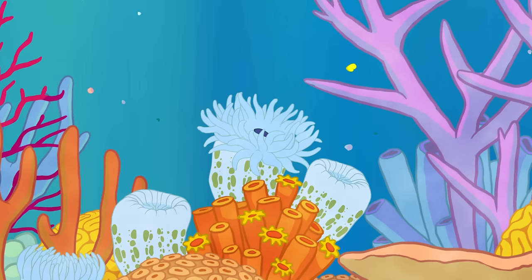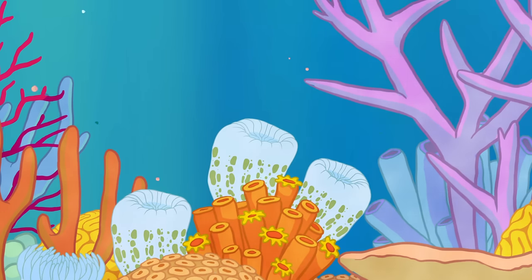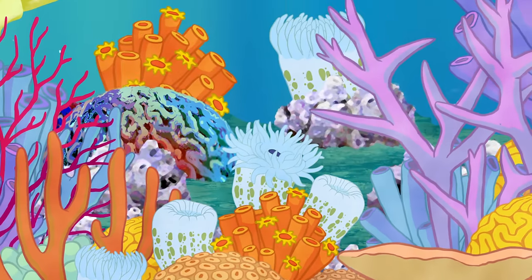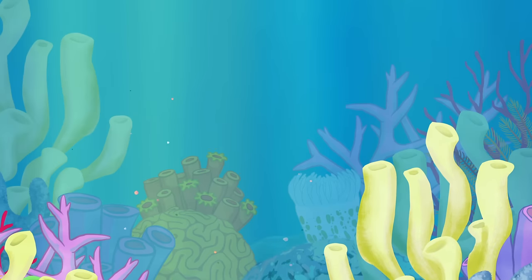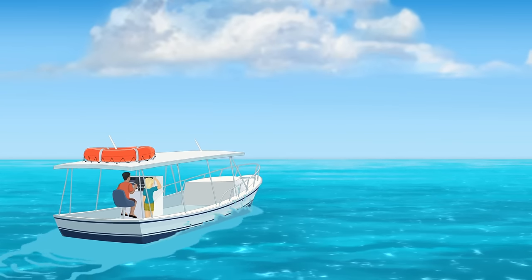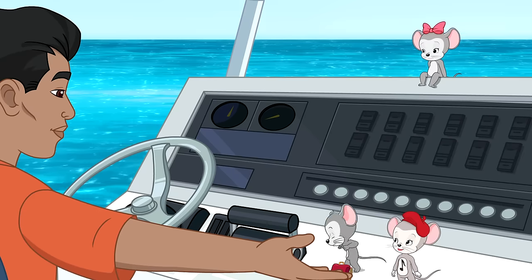Well, these little critters poke out and grab tiny bits of food floating by. When a coral dies, its hard covering is left behind and a new coral attaches to it. Over time, so many corals pile on top of each other that they make a reef that goes from the bottom of the ocean up towards the surface. That's amazing! Yes, and scientists think that the corals here in the Great Barrier Reef first started growing about 6,000 years ago. No wonder it's the biggest coral reef in the world.